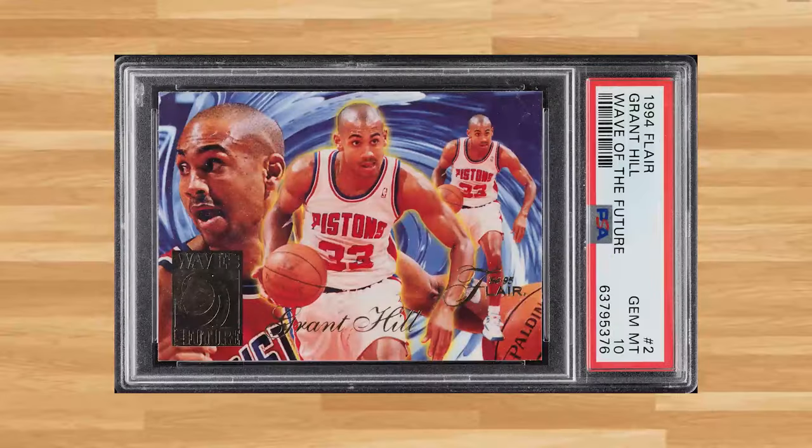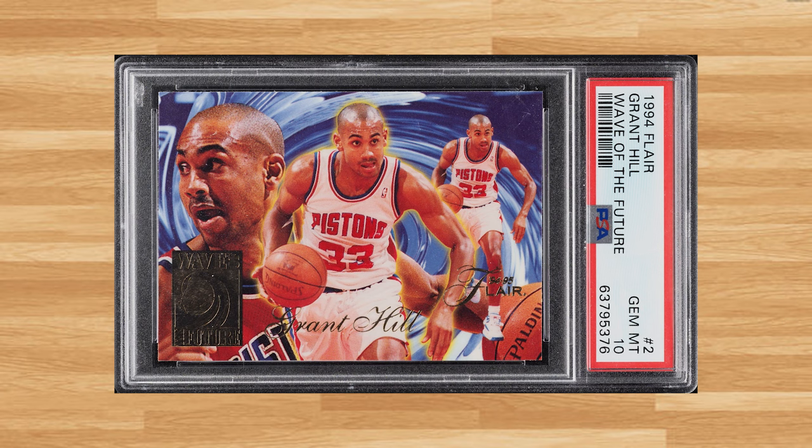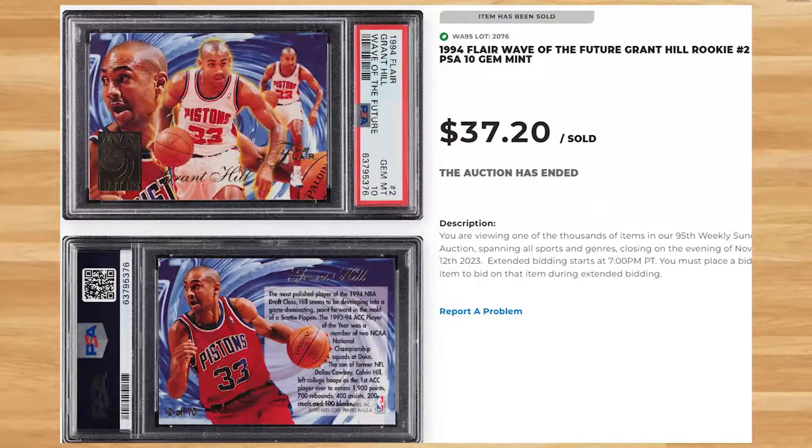Make that back-to-back Grant Hill rookies at number 11 with his 1994 Flair Wave of the Future rookie, card number 2. This was a PSA 10, and it sold for $37.20.